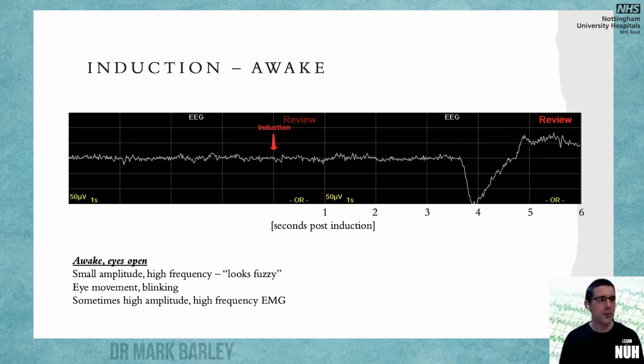But anyway, so the awake brain, if we look at this, is producing very small amplitude, high frequency oscillations and looks very fuzzy. These are beta oscillations. Superimposed on this, we'll see eye movements and blinking, which sometimes shoot off the top of the screen, such is their enormous power. And then sometimes we'll see high amplitude, high frequency EMG. And EMG is really important, as we'll come on to later on.